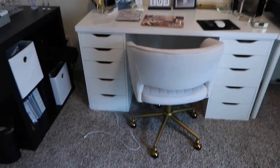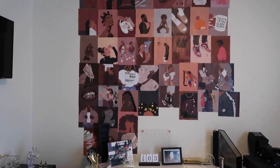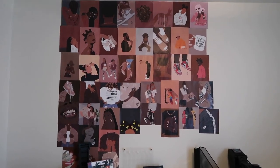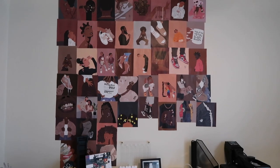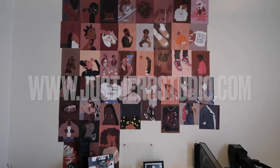And look at that. I'm actually deciding, so at home I had these pictures hanging up. Obviously these are my Just Share illustrations done by your girl herself. Y'all need to make sure y'all go check it out at www.justsharestudio.com. But I think I'm gonna take them down, honestly.